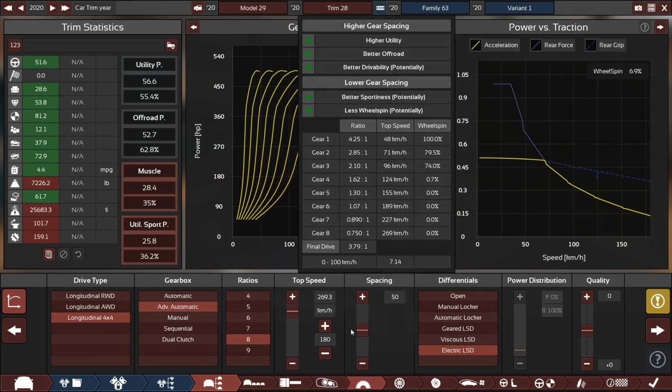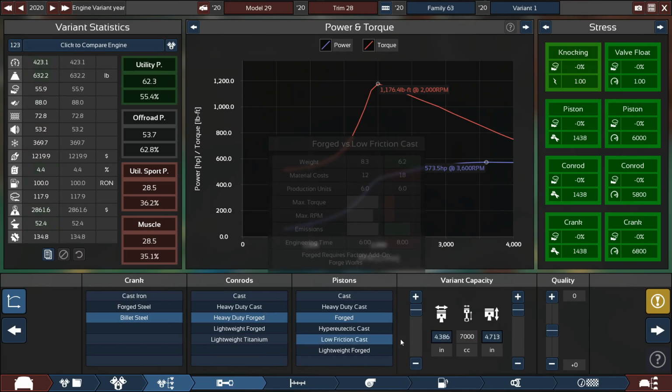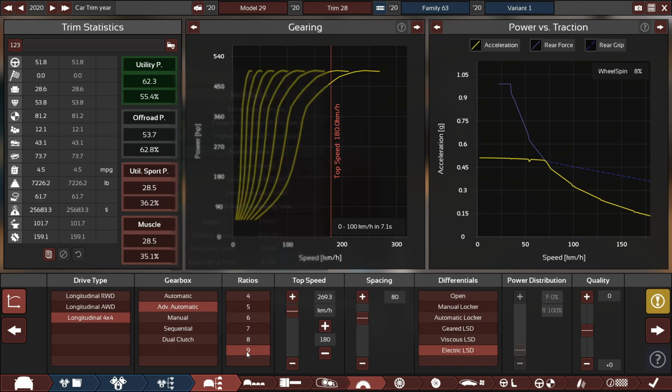It's a bit heavier than a Raptor, a little bit slower as well. 0 to 60 in the low 7-second range. And we do have more horsepower than a Raptor. What if we add more speed?